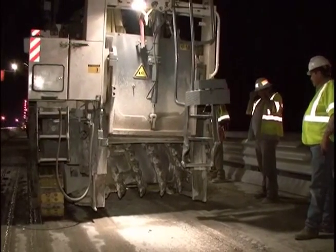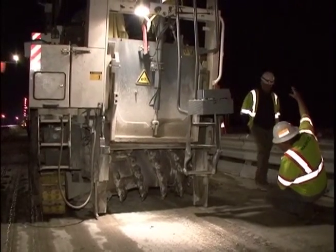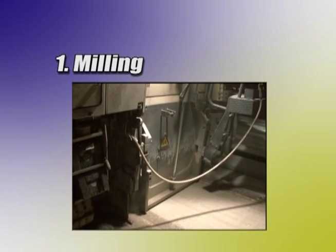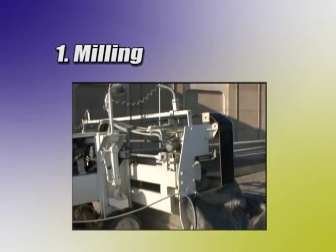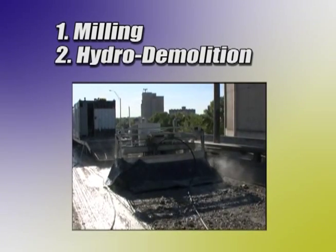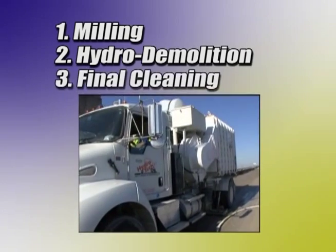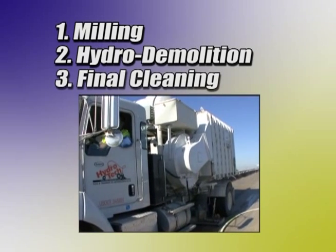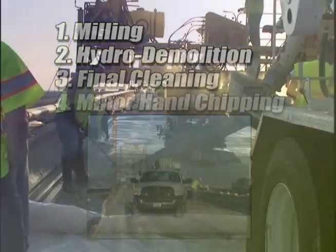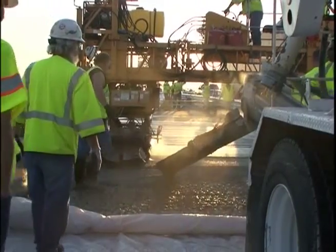The fast-track hydrodemolition and latex-modified concrete method consists of 4 steps. First, the existing bridge deck surface is milled to a specified depth. Full surface hydrodemolition is then performed, removing 95 to 98% of the deteriorated concrete on the first pass. Final cleaning of the bridge deck surface takes place with minor hand chipping to areas inaccessible to the hydrodemolition equipment. And lastly, the latex-modified concrete overlay is poured.